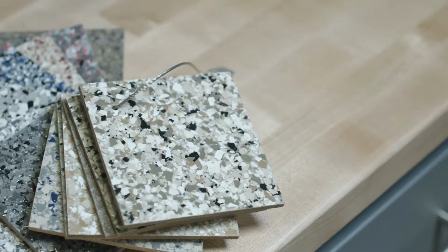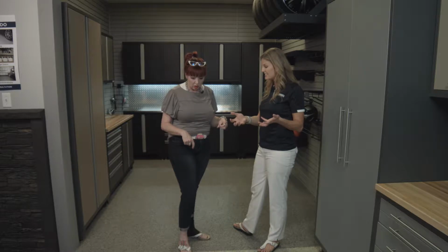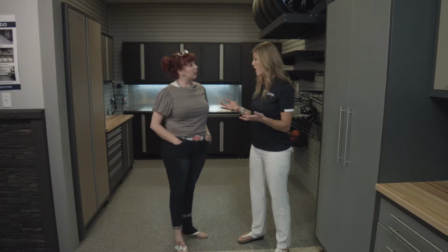Where you would start generally is the floor, being one of the largest spaces, and it's easier to keep clean, so it looks fantastic. What is this? It's a polyaspartic floor coating. It's pretty. It looks almost like granite or something. It's very pretty, and it comes in a wide range of colors and textures. A lot of times people have heard of epoxies, right?